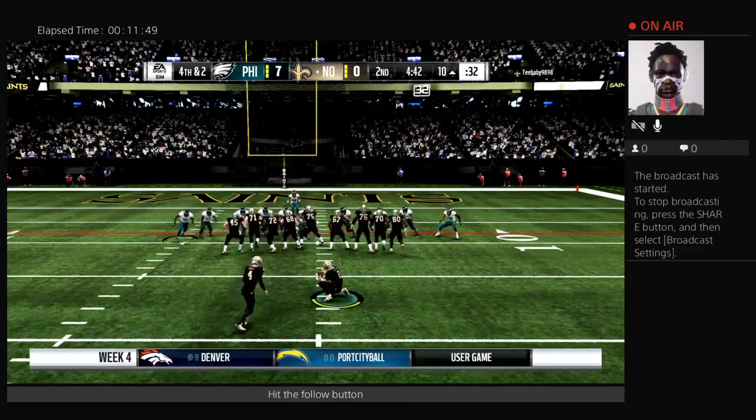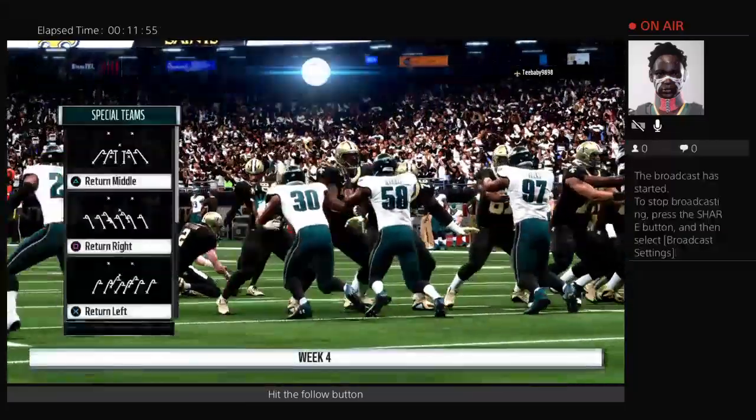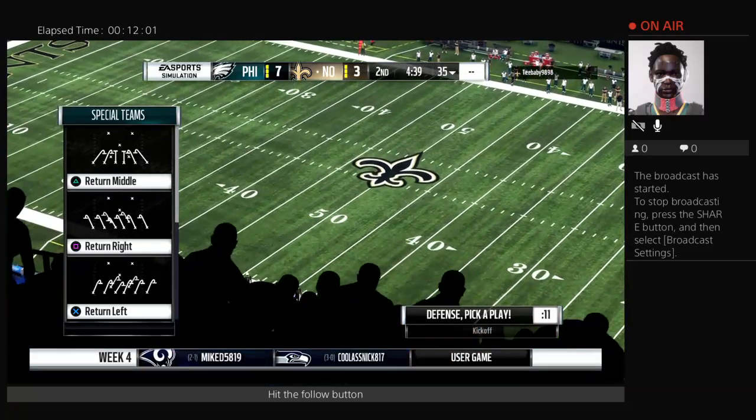Ooh, that boy beating the heck out of Renee. And Gold is able to put it through, and they are on the board, but still trailing. It's 7-3. So they put together a good little drive there, but ultimately stalled out in the red zone.